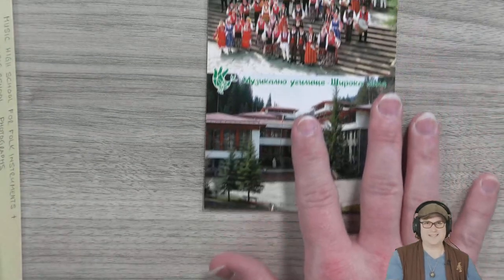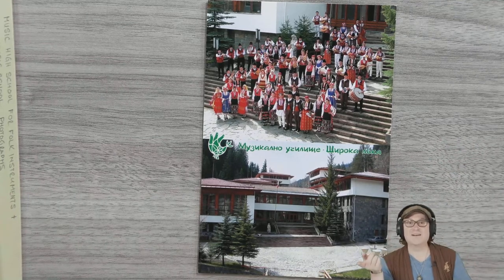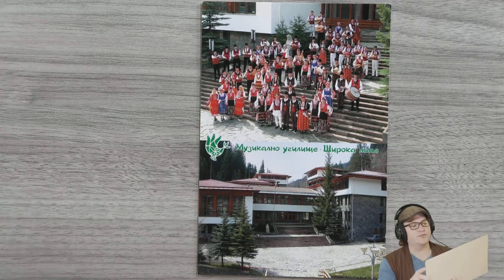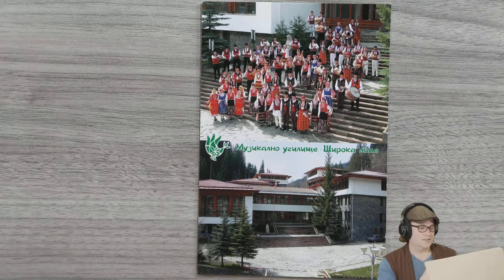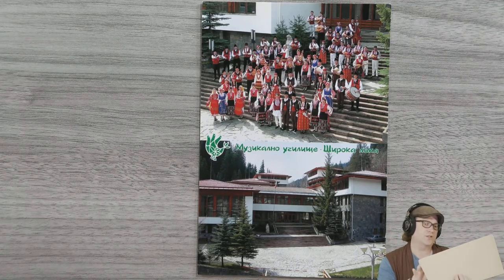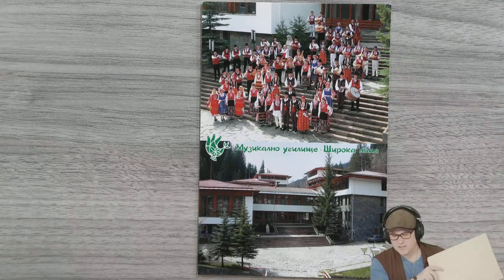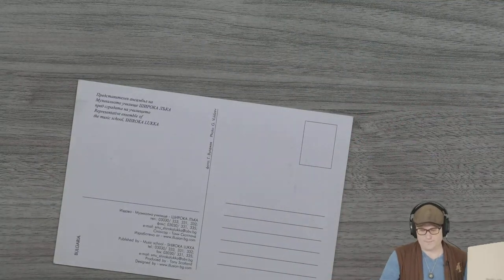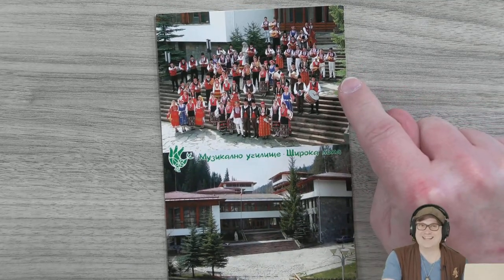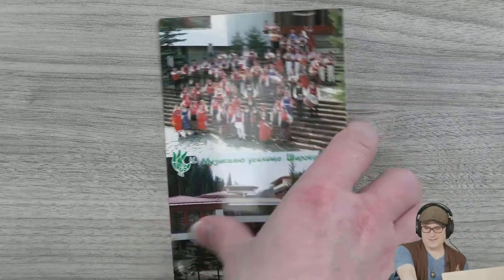The blueprints, the architectural drawings we're about to look at are of this building here, which is a folk music high school. It is the music high school for folk instruments and folk singing in Shiroka Laka, in the Smolian district in Sofia, Bulgaria. Or no, Shiroka Laka is the name of the town. I don't think it's actually in Sofia. Shiroka Laka. So this is the exterior of what the building looks like. This is what the students attending look like. And we're gonna look at the architectural blueprints, the architectural drawings.